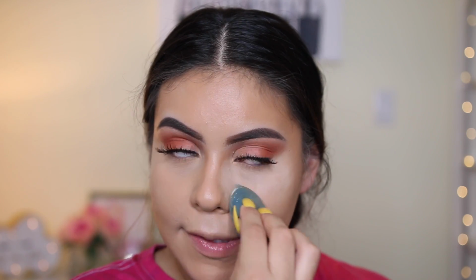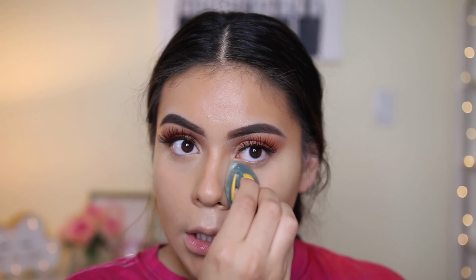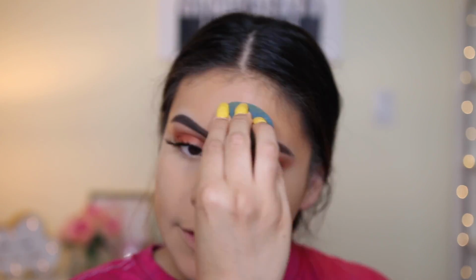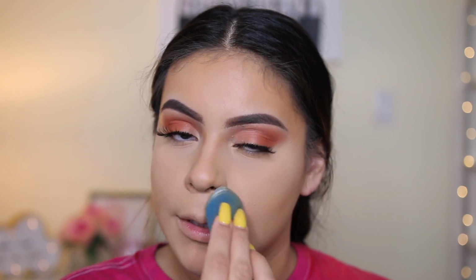You can get this powder at Sally's Beauty Supply, and seriously, if you don't have it, I'm mad at you right now, because you need it in your life. It's the best. It doesn't give flashback. So I'm taking this powder with my Beauty Blender and applying it where I applied the concealer, which is my T-zone area, of course, and underneath my eyes.